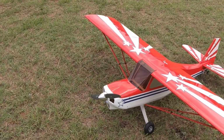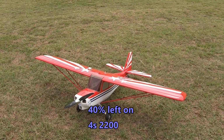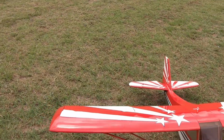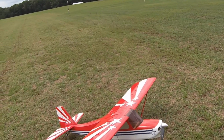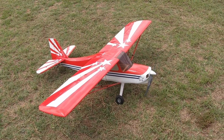Might just fly those. I was thinking the 3-inchers would probably work better at the park, because my wheel pants were hitting on the ground. There you have her, man. I'd say this would be graduation day, but we're getting there.